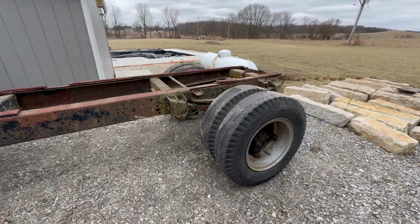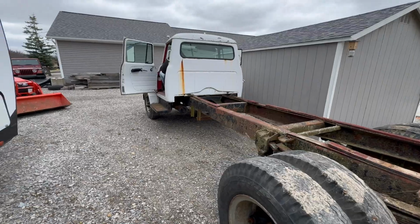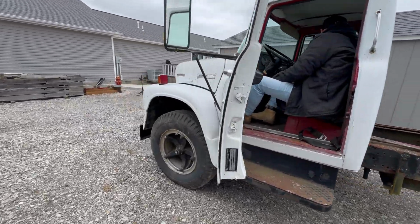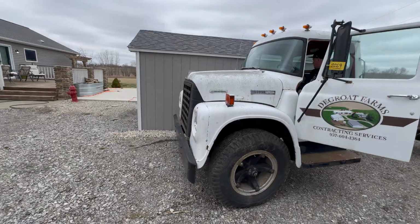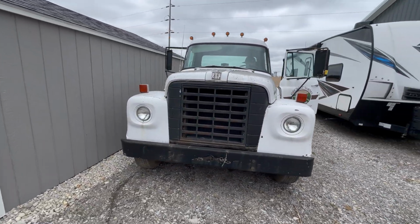But yep, it's sitting here in its spot for now. We'll hopefully be getting it in the shop here in the next few weeks, maybe a month, somewhere in that range, and get this cab off. And we've got to still find a donor frame and motor and stuff for it to put underneath it, like mine. But I think we've got a good starting point.